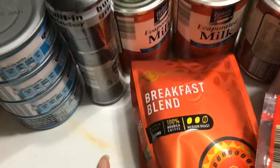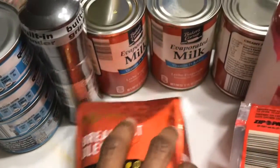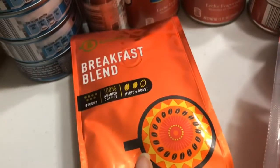Oh my gosh, you guys, look at that. Obviously, somebody didn't finish cleaning the table while mom was at the grocery store. Anywho, real life.